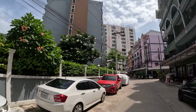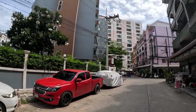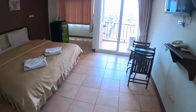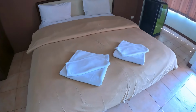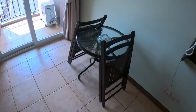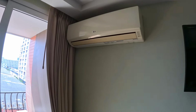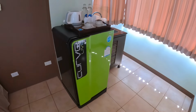So here we are, the Right Resort. So I'll be checking out two rooms here. Yeah, so nice double bed here. Dining table and chairs. So you have a wall mounted TV. Yeah, so nice and spacious in here.